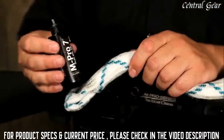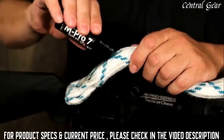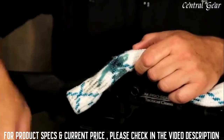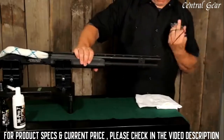Now that we've completed the first 3 steps, we're going to the 4th and final step, which is oiling. I'm going to use this Impro 7 LPX. This LPX will permeate the metal inside the barrel and leave a fine, thin coating that will protect the metal.